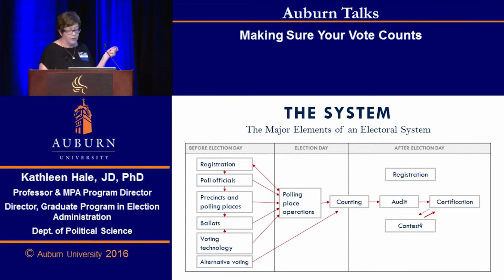In order to be counted, your registration and your voted ballot have to travel through an electoral system. However, the idea of a single American election system is actually a misnomer. What we have and what we have had is a collection of 50 systems, different in every state. As the slide indicates, this system is not as simple as putting a slip of paper into one of the old wooden or glass ballot boxes. Generally, the system in each state, as you can see in the before election day column, involves a series of interlocking steps, some of which happen before and after election day, as well as on that day itself.